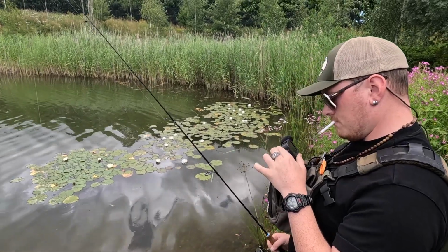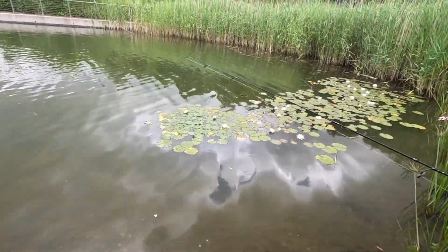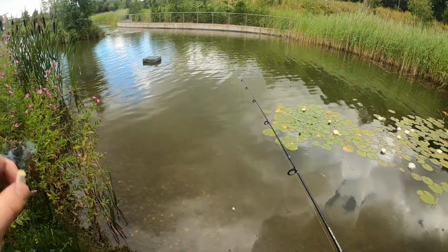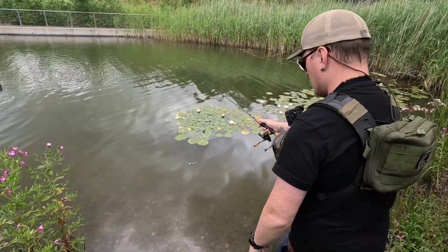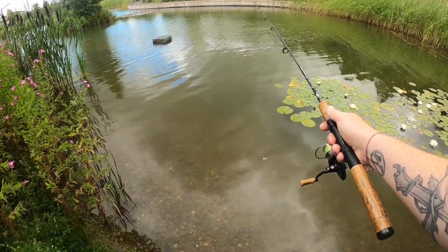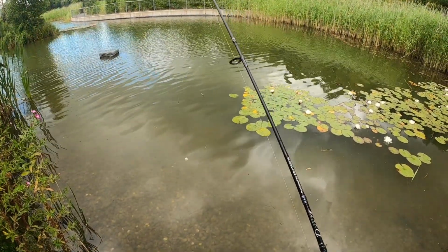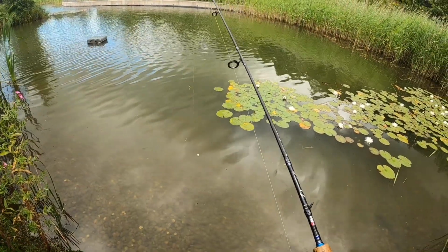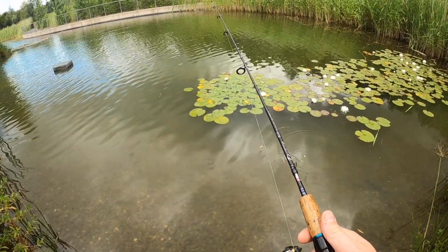There's a species of fish in here that kind of look orangey red. You're not gonna be able to see them. We have no idea what they are. Be cool to catch one, and then if you guys can ID it in the comments. A big one coming in. Big one. Just gonna wait until I can see them. There's a biggun right there.